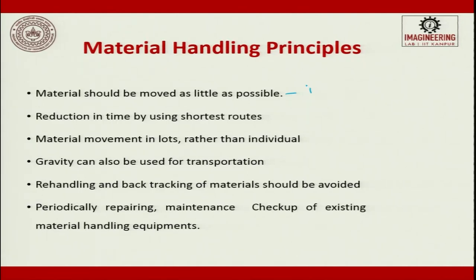The moment you add more quantity of material to be moved, when material touches material, it might get damaged. Second, it is too heavy for a single man to handle. You can say a robot can handle it, but a robot also has weight limitations. So we should carry as little as possible and as much as required.